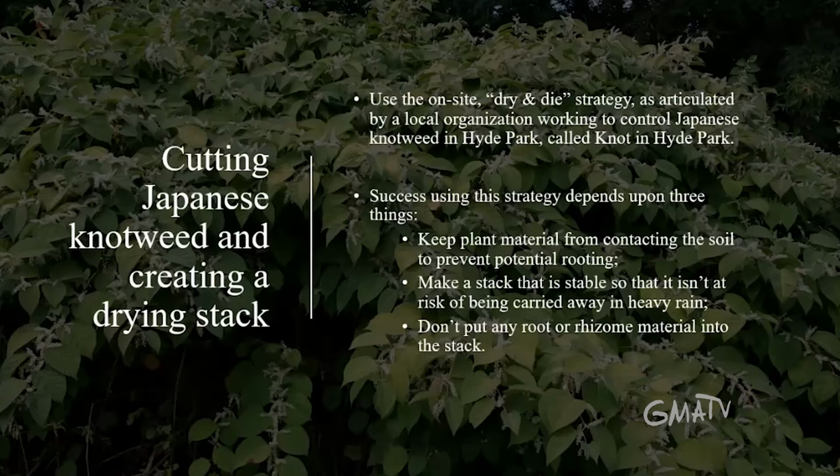Success using this strategy depends upon 3 things. You have to keep the plant material from contacting the soil to make sure they're not going to root. Make a stack that's stable so that it isn't at risk of being carried away in rain. And don't put any root or rhizome material into the stack because those take a lot longer to die. And in the stack, they'll probably just be able to resprout.